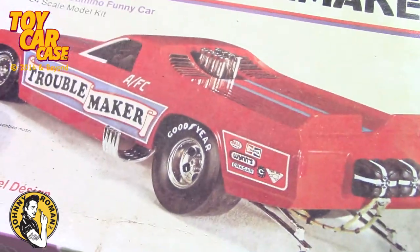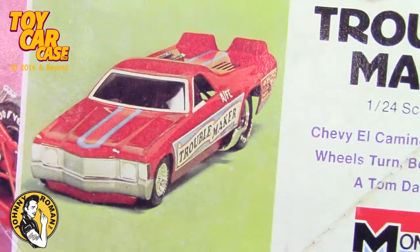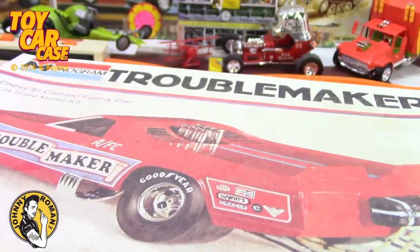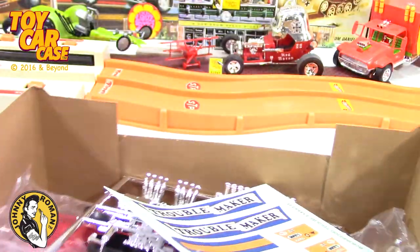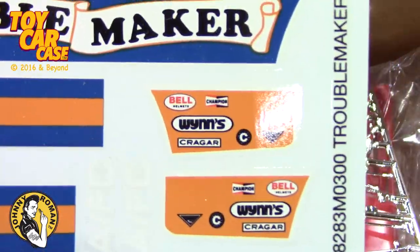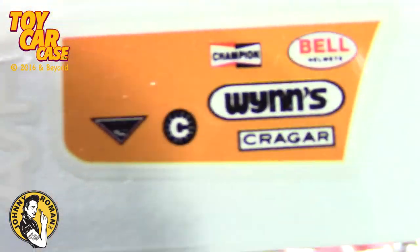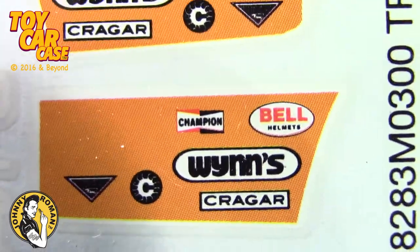Now I wonder what's in this one. Look at that. Mid-engine, pipes popping out the back there. It's just so amazing. Let's see what we got. Oh, Troublemaker stickers. Look at that. STP stickers, Kragar, Bell, Champion. Oh, you remember that? Remember getting STP stickers? Now they usually had purple on them. When I'd go to the parts store, ride my Schwinn bike over there. Oh, looking for stickers all day long.